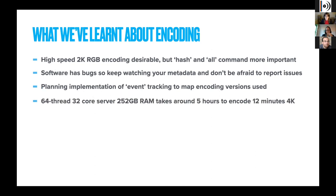More recently, we've learned that 4K 16-bit encoding really hurts. We've just encoded 4 reels so far. Our 64-thread 32-core server with 252 gigabytes of RAM can take between 5 and 15 hours to encode a 12-minute 4K reel. That's just under 1 terabyte. This depends on how many other jobs are encoding in parallel. So far, it's been between 1 and 3.